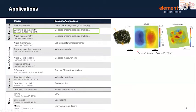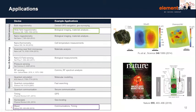Then the other emerging application that I think we'll hear more about in the years to come is this idea of a diamond-based maser, which is at the bottom of this slide. So this is the microwave equivalent of a laser. And this is work and experimental demonstrations that have been done by the group at Imperial College London. So again, this is an area that I think will be very active in development in the forthcoming years.